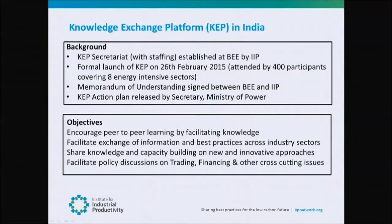And then lastly, what I'd like to talk about is that in India, with the Bureau of Energy Efficiency, we have entered into a memorandum of understanding, MOU, with them to set up a knowledge exchange platform with several purposes in mind. One is to help with the cap and trade program in India, which is known as Perform, Achieve, Trade, or PAT, but also to promote these kinds of supply chain efficiency projects that I gave you some examples of earlier. And this is in full swing. In fact, a lot of these projects that I just referred to in India are a direct result of this knowledge exchange platform. Thank you.